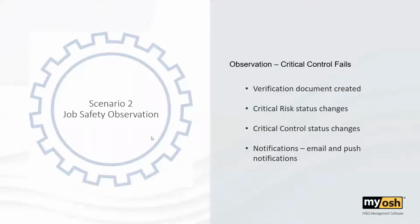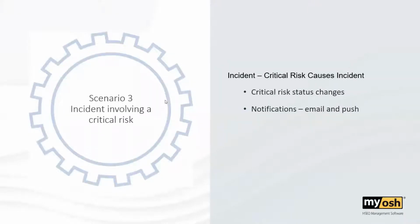Let's look at scenario 3. Scenario 3 is a reactive situation. Now you could also apply this to, say, your standard hazard register where people are logging hazards as well. So this is a situation where someone's actually logged an incident. And in this particular case, when they've logged the incident, there's a question in there. Let me just bring this across to the screen as well. So I'm just going to drag that over.